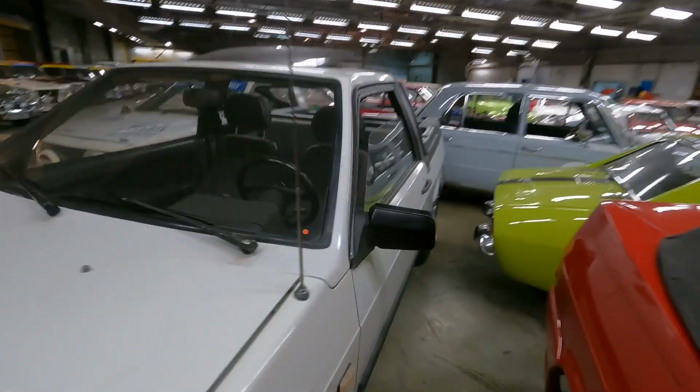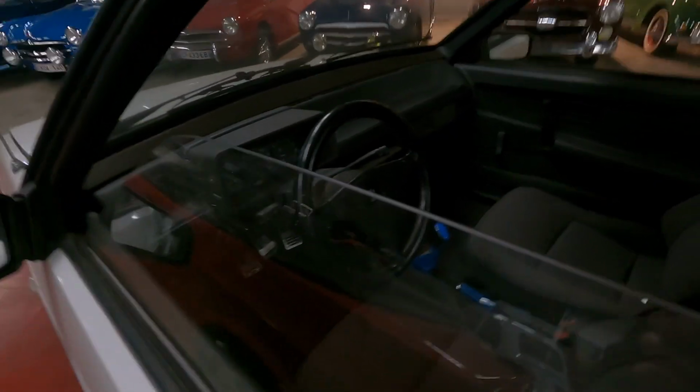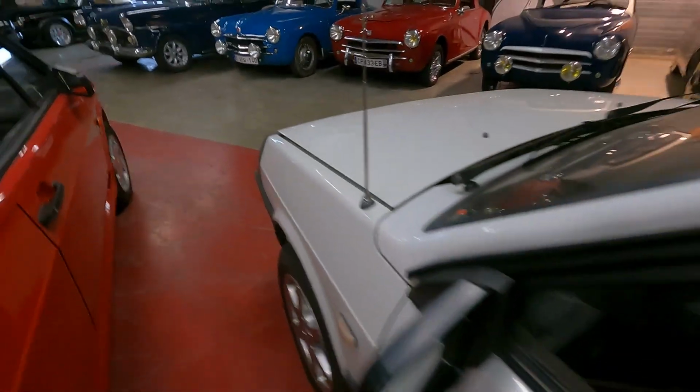So, as a contrast, let's have a look. And here, this is what it normally would look like. This has a sportier wheel.